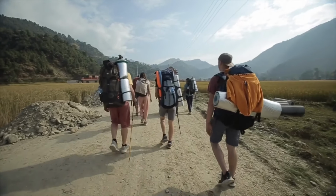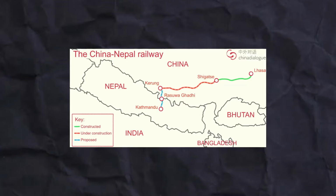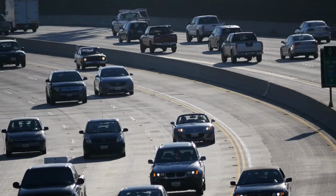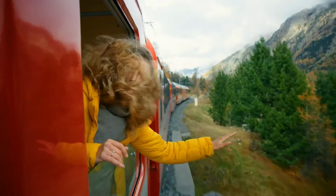On the other hand, the mountainous terrain hampers local travel, which has ended up restricting the nation's economic and trade development. Apart from connecting China to Nepal, the completed railway will also connect 3 major cities within Nepal, making commuting between them easier. In addition, Nepalese people will have a third option apart from roads or planes when going abroad.